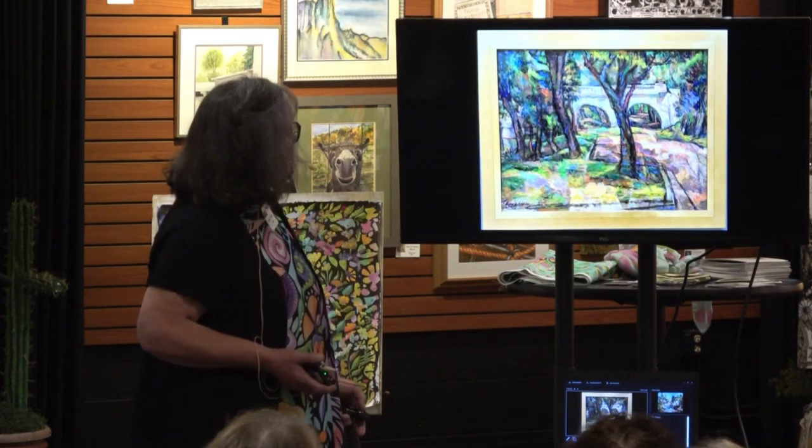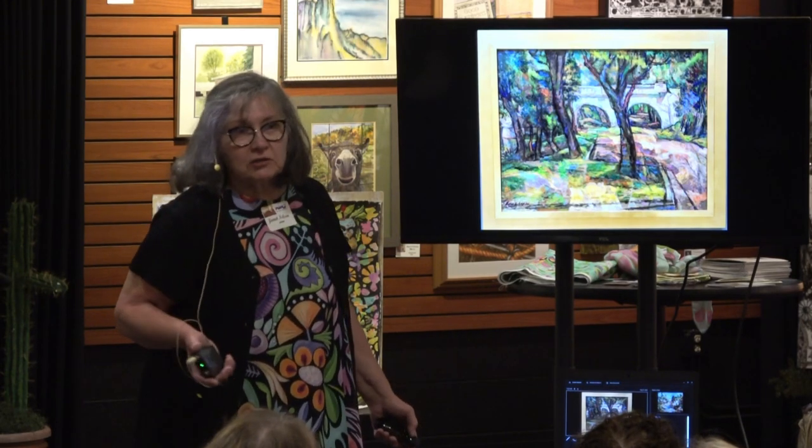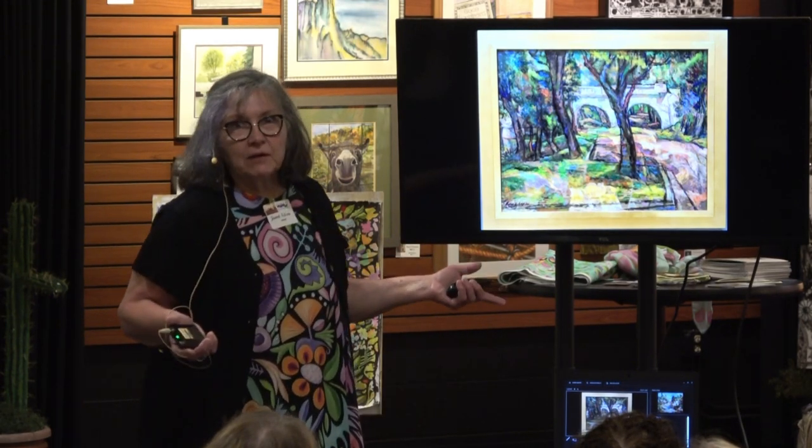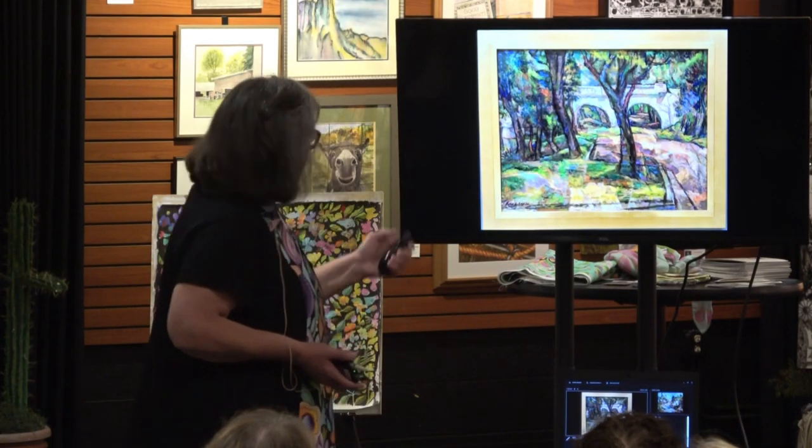Here's another one, plein air. He would take the guy that I took instruction from up to Quebec, and they would go plein air painting. But this is in Delaware, at one of the parks there.